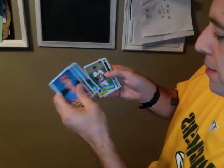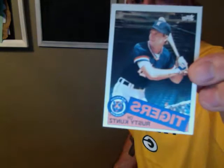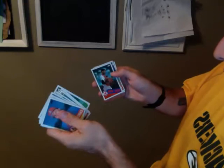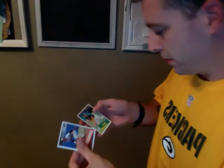Okay. Best name in all of sports, right there. Rusty Kuntz. I bet he never got teased. Brian Harper. Keith Cato. Hey, this guy kind of looks like the catcher for the Braves, Brian McCann. Check that out. Yeah, a little bit. Mike Young and Steve McManny.